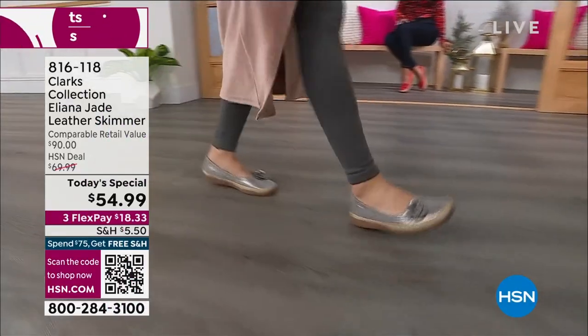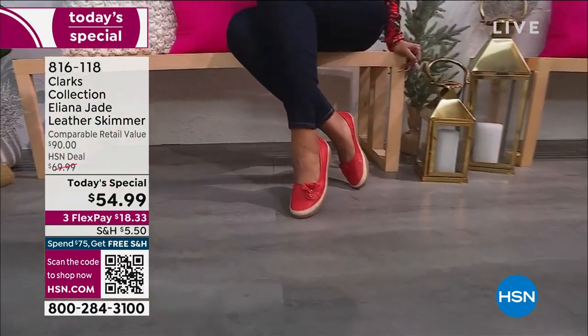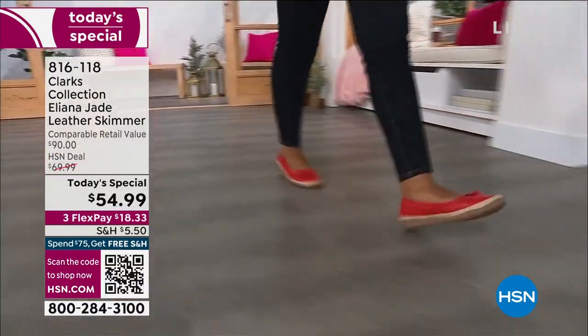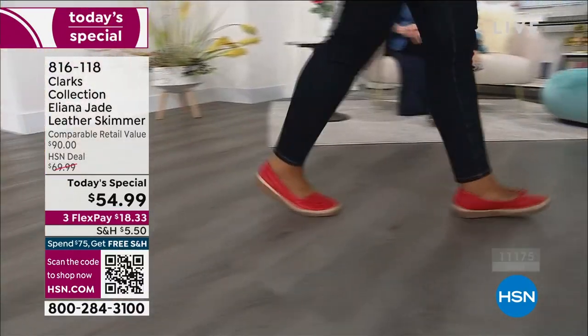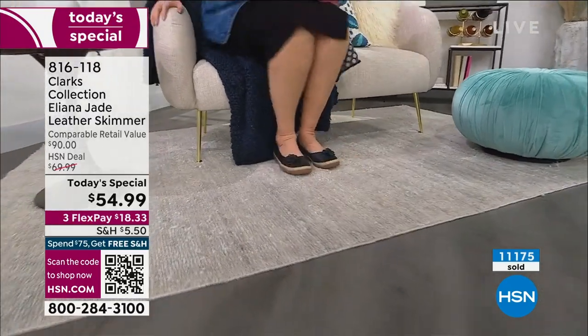This is the Clark's collection. This is the jade leather skimmer. Now this is all genuine leather. Your best bet is going to be the pewter. We're showing you the cherry red. We also have black, and we have pewter, size 5, 5.5 to size 12. We have medium and wide.